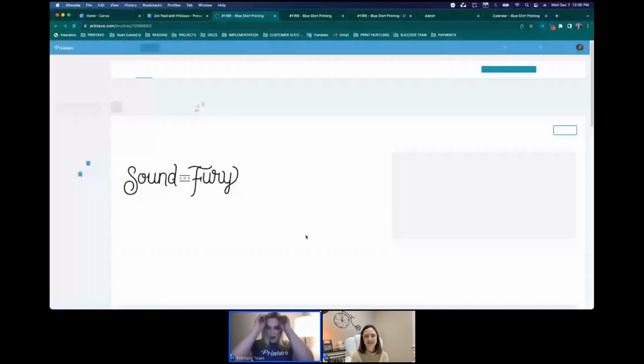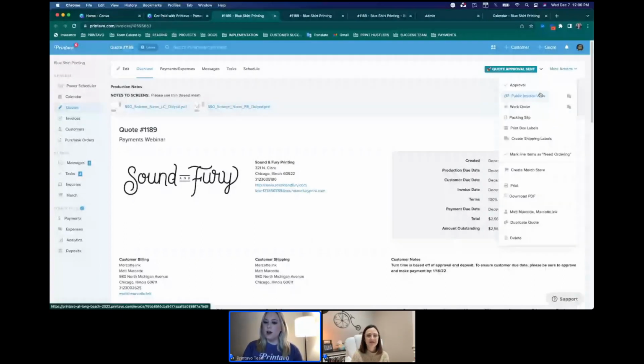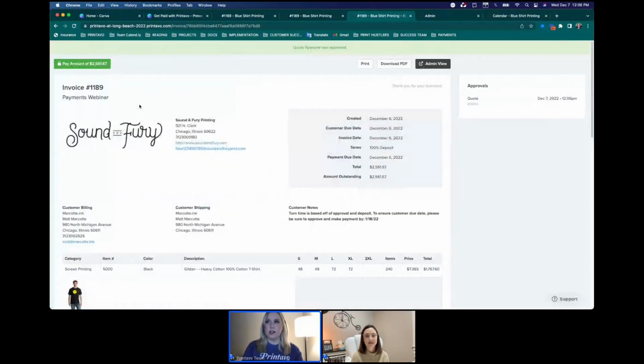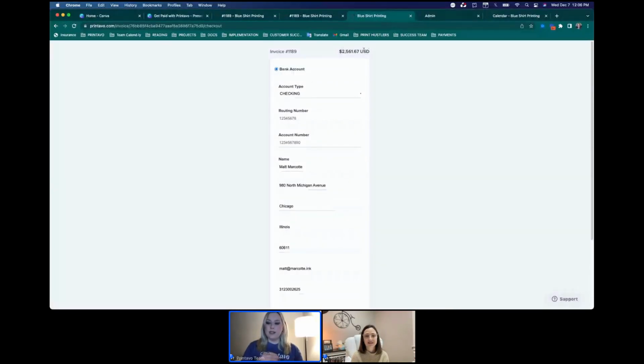But let's look at it. We're going to hop into one of our demo accounts here, and I want to show you what the automated payment acceptance looks like and how to do it. I've already sent this out for approval, and I'm going to go ahead and approve this order. This same flow for your customer: they go in and approve, and then it automatically changes into a payment acceptance button. One thing you'll notice is different here is that as soon as I click this, because I have a larger order, I'm only able to see ACH.